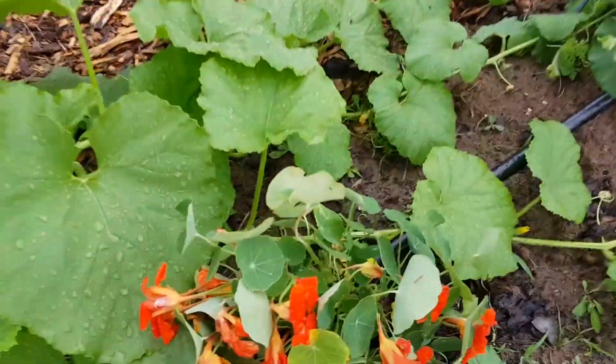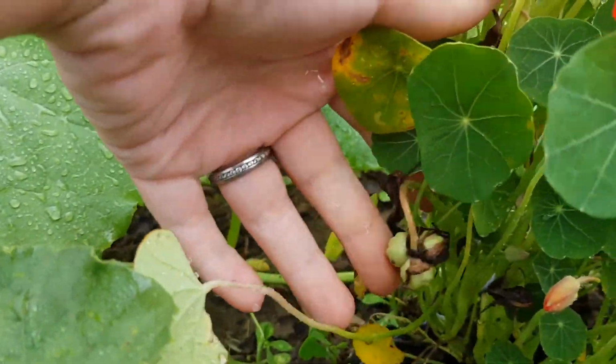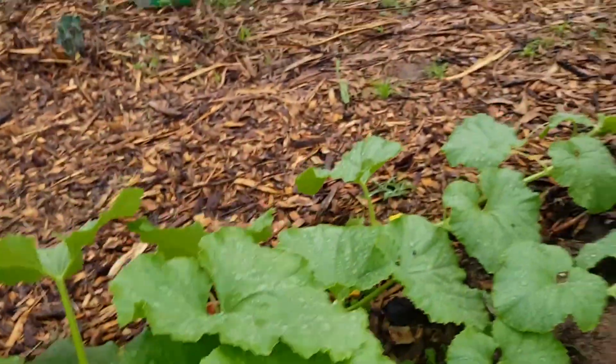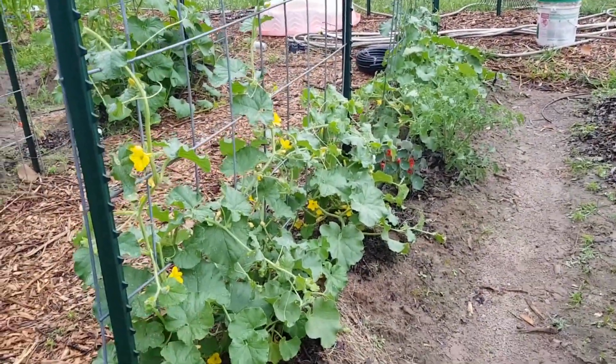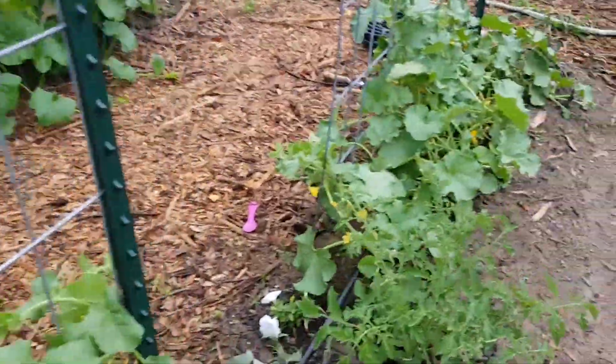Whew. My nasturtium kind of took a beating. Here's a couple more seeds that will be falling off soon, I think. Pretty cool. Got a little honeydew maybe coming here. Those guys are going crazy. Look at how well the cantaloupe are trellising. They're a little stubborn trying to stay up there, but they're working on it.